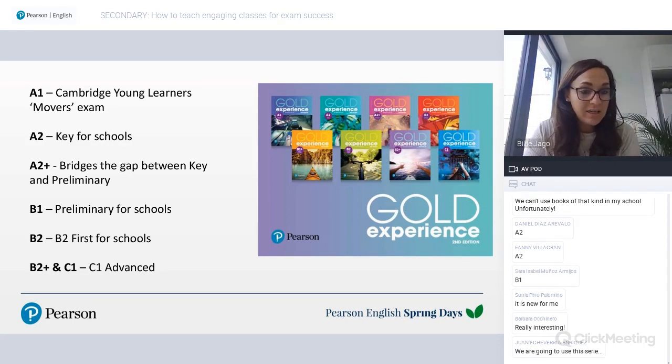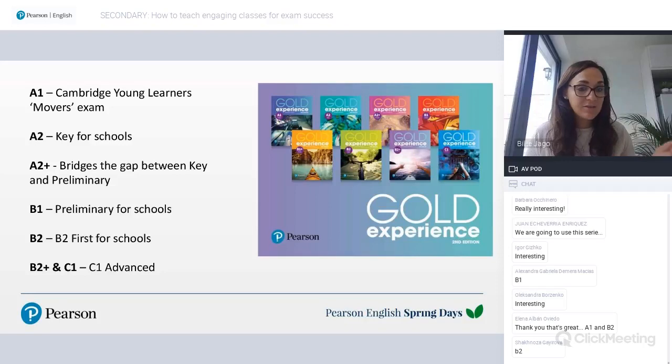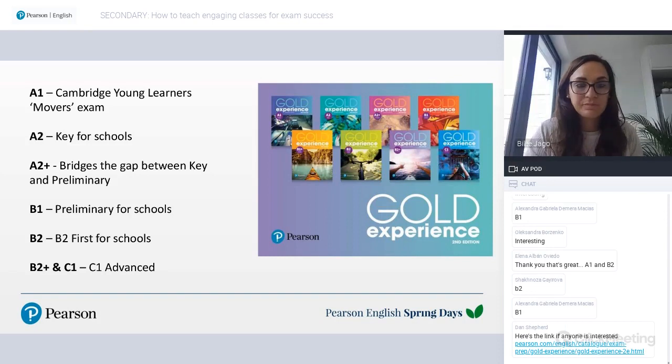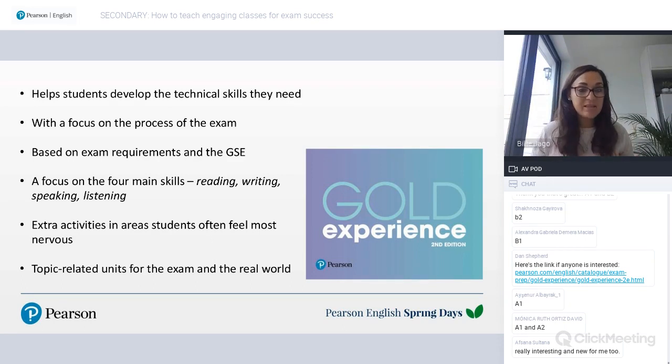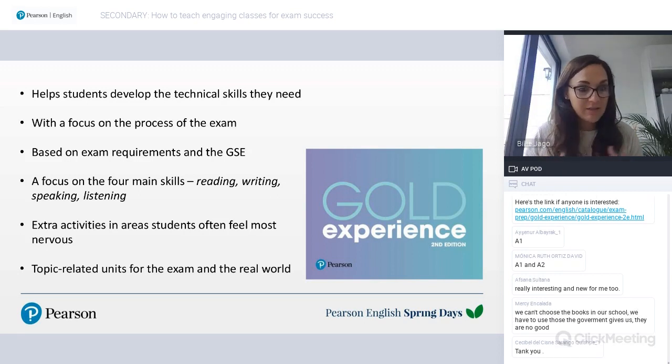The skills learned in these course books are useful for the exam, but are also transferable to the real world outside of the classroom because they're topic-based units. It's also transferable to other exams as well, such as the PTE, the Pearson Test of English, and of course, practicing the 4 main skills is useful for any exam, so IELTS, for example. All of the levels work towards the ultimate goal of helping students develop the technical skills they need for the exam tasks, while focusing on the process of the exam as well. And the course is based on a combination of exam requirements and the Global Scale of English for the learning objectives as well, so the GSE.